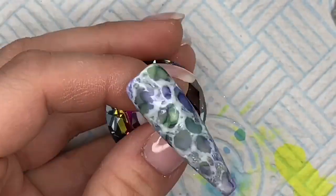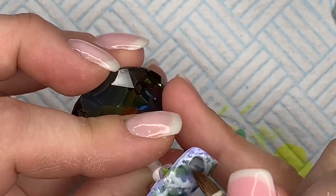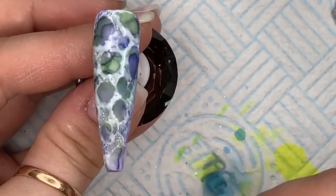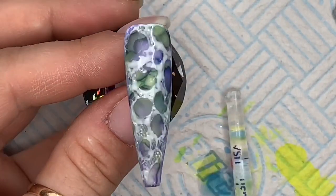Kind of looks like there's a skull in there. Can you see this? Oh, there's a little fruit fly. Looks like there's a bit of a skull there. Can you see it?